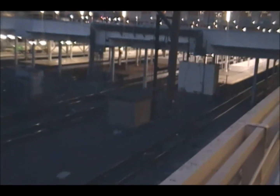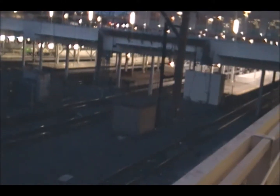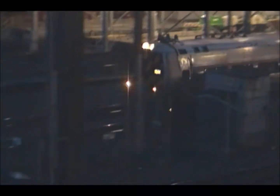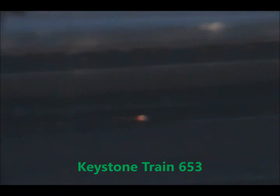More coming out of 30th Street. I think we got Keystone Train 653 taking off. Yeah, it is. Cab car 9644. This should be, I think this is Keystone Train 653. Yes, it is. Keystone Train 653 with the Amtrak ACS 64 670 leading.